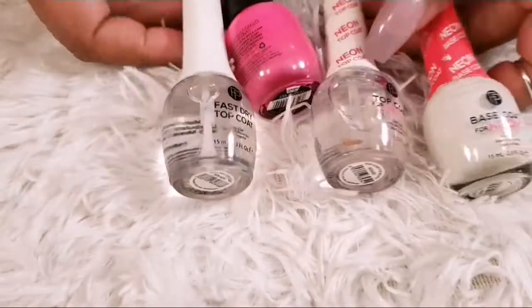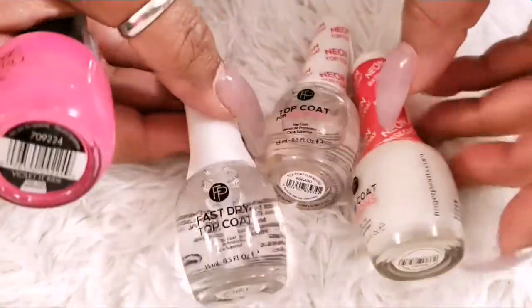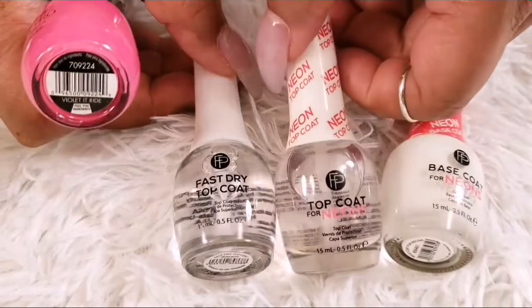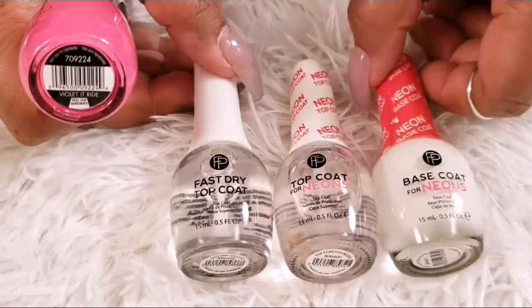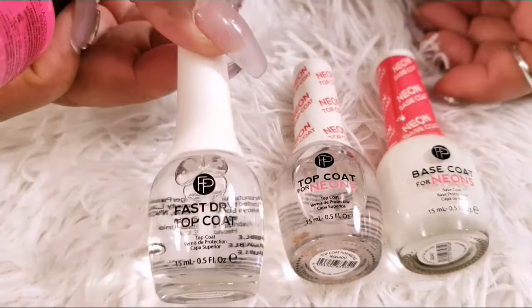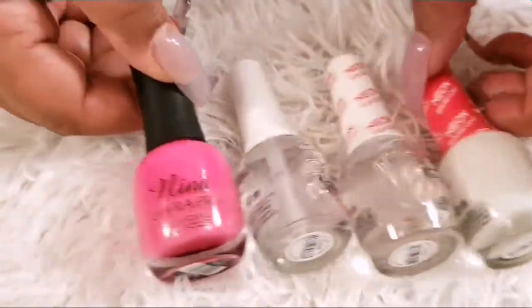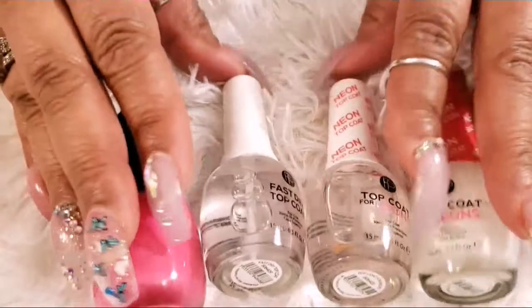Now, while I was in Sally's, I decided to pick up a few nail polishes. So I got the top coat neon polish, the base coat, and then this fast dry top coat. And then I got this really bright pink Nina polish. I got this with this card that my daughter had got me for Christmas.